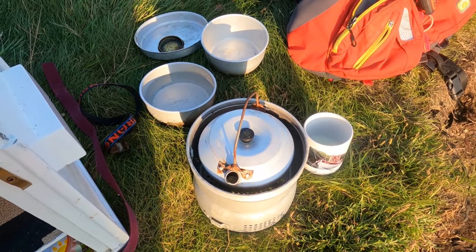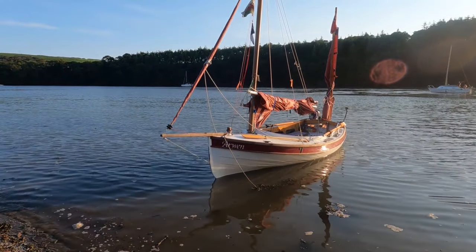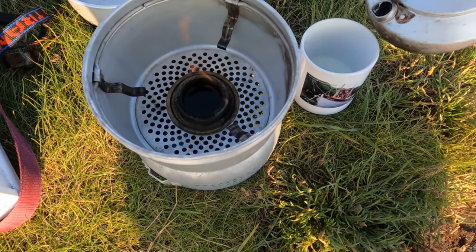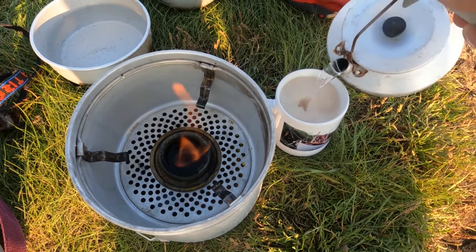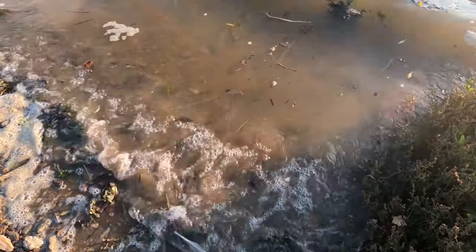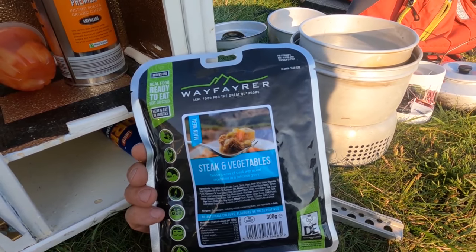Stove's taking its time tonight. It's feeling like me, a little bit tired. It's been a long day. Too tired to chop vegetables. I've got them with me. I'm just going to do a boil in the bag meal.